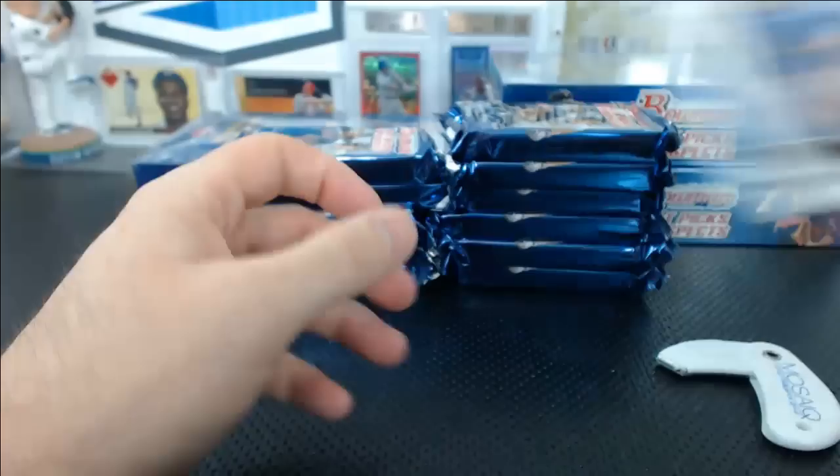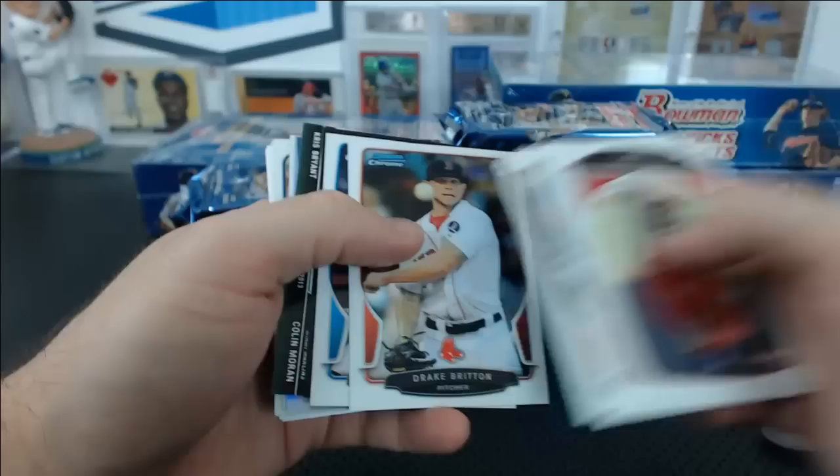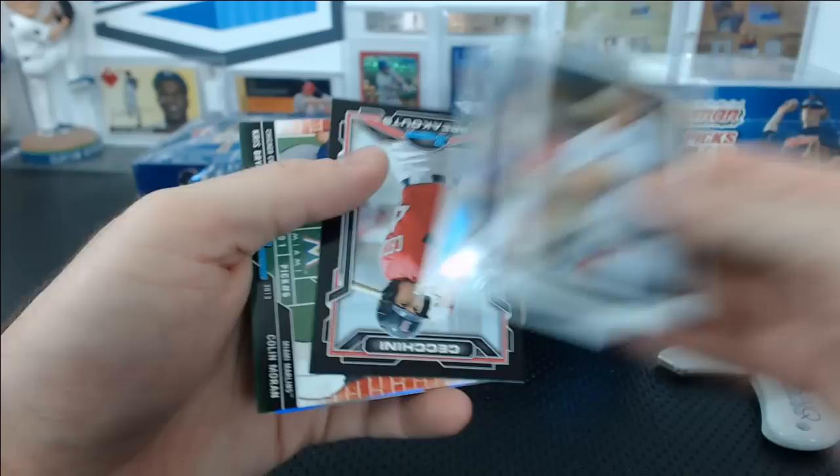I would grade it. If it were mine, I would take a shot. It might be a 9, but it looks pretty good. I don't know. I might have to look at it later, though. I didn't look at it super closely.